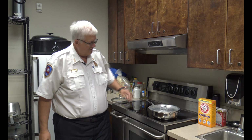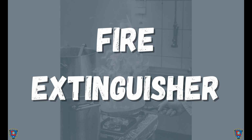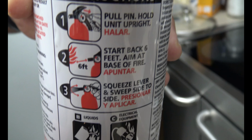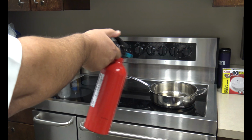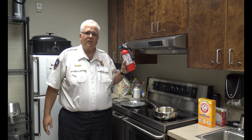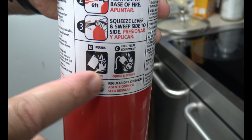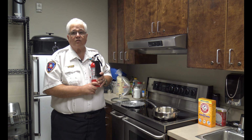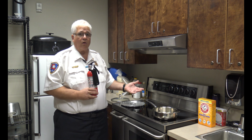The third option that you have is a fire extinguisher. Hopefully we've all been trained to use a fire extinguisher. One of the things you have to consider, first of all, is whether it is the proper fire extinguisher. This is a multi-purpose BC fire extinguisher that could be used on all different types of fires. The fire extinguisher that you wouldn't want to use in this situation is water.